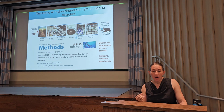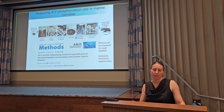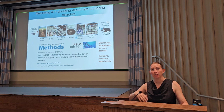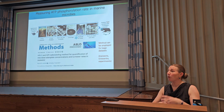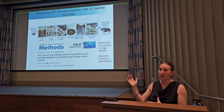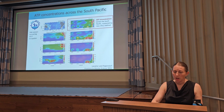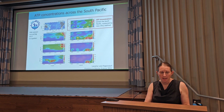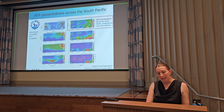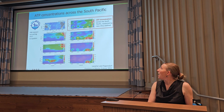And again, the key part of this is that we can really now do this at scale. You can employ it for large data sets. We can measure across transects, in time series, or in large manipulation experiments. And now we've done all of those things across the work that Casey did in my lab and what she's carried on in her postdoctoral work. So the first time that she employed this method was on a GhostShip cruise across the South Pacific. So this was the P6, the second leg across the Pacific Ocean, going from Tahiti over to Chile.